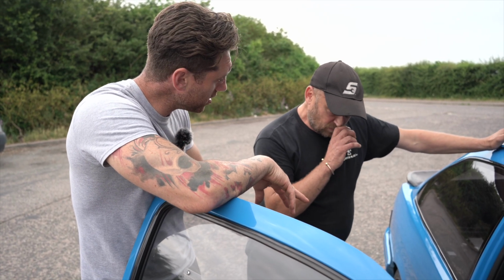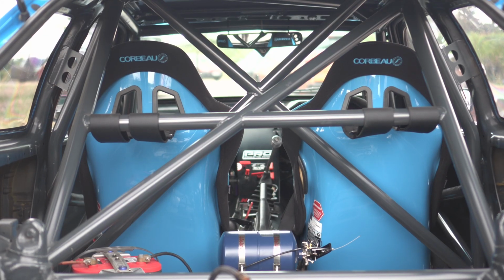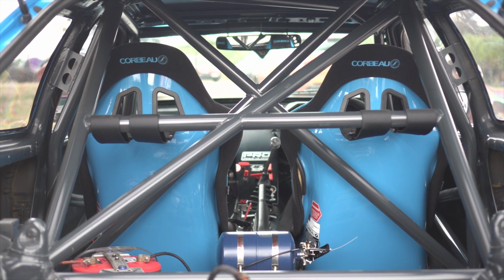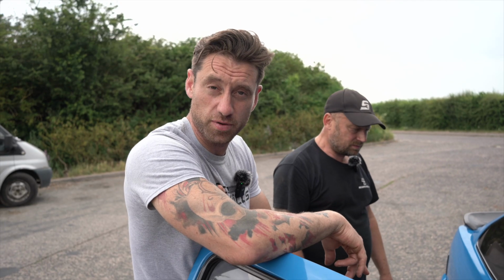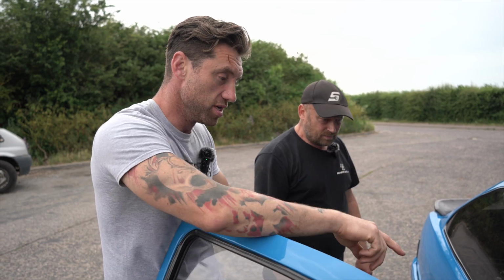And the cage was made by who? The cage was done at Quest Motorsport, he's over near Southend Airport. He did that a few years ago. Whoever you are, Keith at Quest Motorsport, you've done a nice job there because it's super, super neat. And that goes through to the front, which we'll have a look at in a minute.